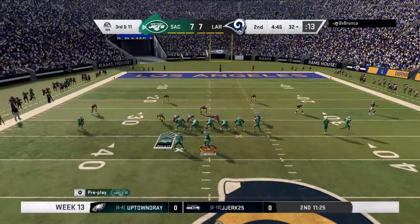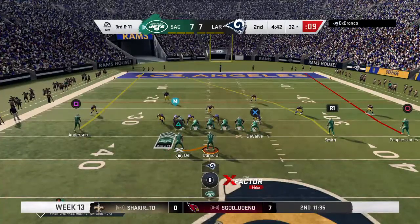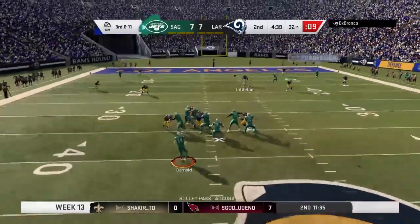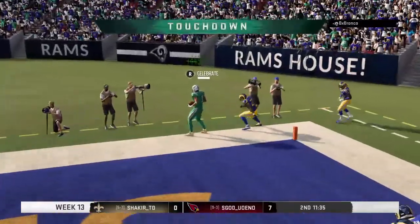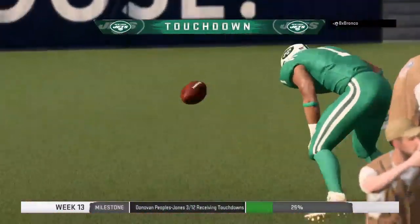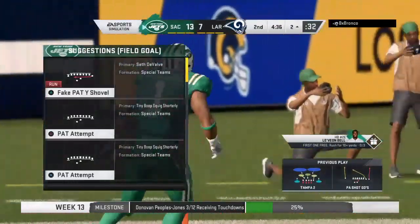Red 80. Watch the pass. Watch the pass. Darnold off the play fake to Bell. Oh, he's going to go for it all. Got a man, it's caught. Touchdown, Jets. As his guys are in for 6. And the Jets have taken the lead.